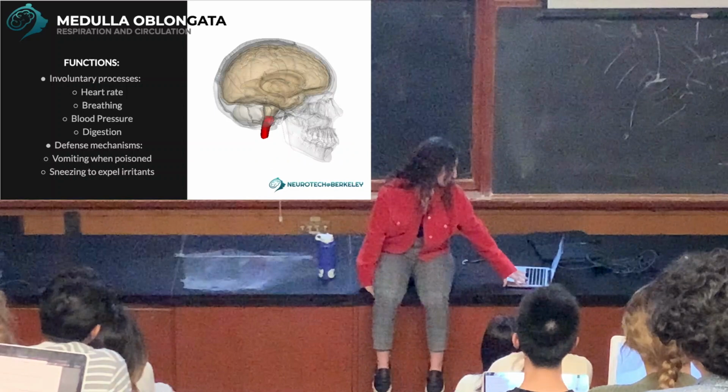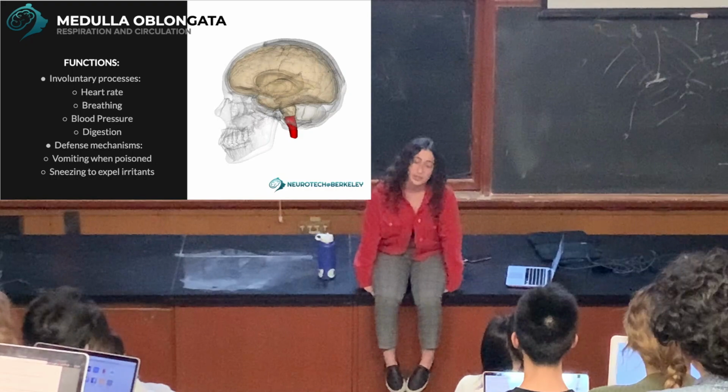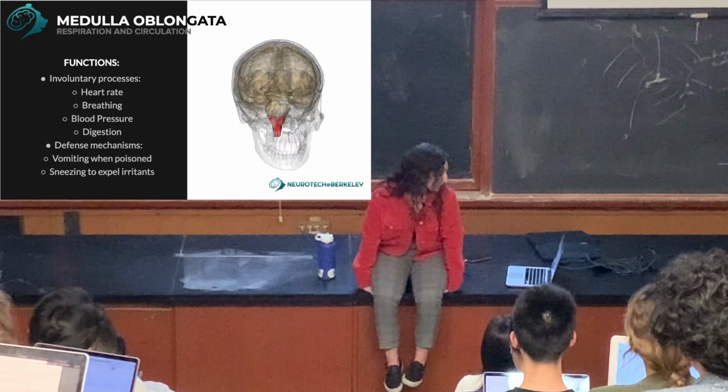So we'll start with the medulla oblongata. It controls respiration and circulation, so your heartbeat and your breathing. It also is responsible for defense mechanisms, like vomiting when you eat something that's toxic to your body. And in the image on the right, you can see that it's almost the lowest part of the brainstem.